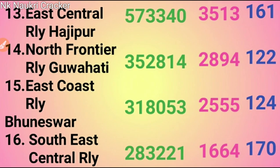And 13th one is East Central Railway Hajipur. Total form fill up is 5,73,340 and total vacancy 3,513 and per seat competition 161. And 14th is North Frontier Railway Guwahati. Total form fill up 3,52,814 and total vacancy 2,894 and total per seat competition is 122.